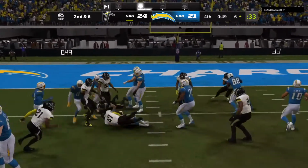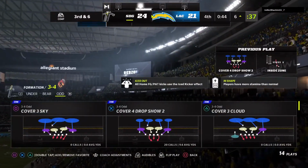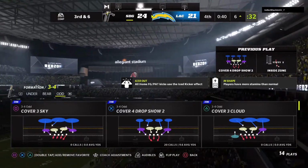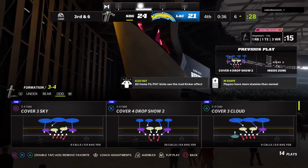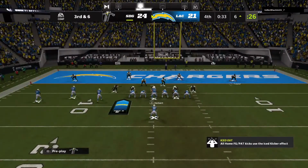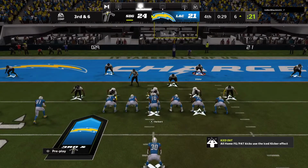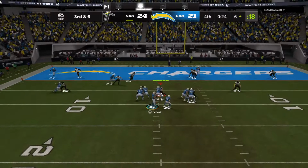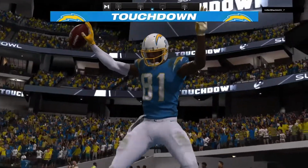Once more, here's Eckler. And this time not as successful, as he'll get back to the line of scrimmage and no more. No gain on the play there, so they're left with a 3rd down and 6. It's 3rd down and 6. Herbert to throw. And this is caught. Touchdown.